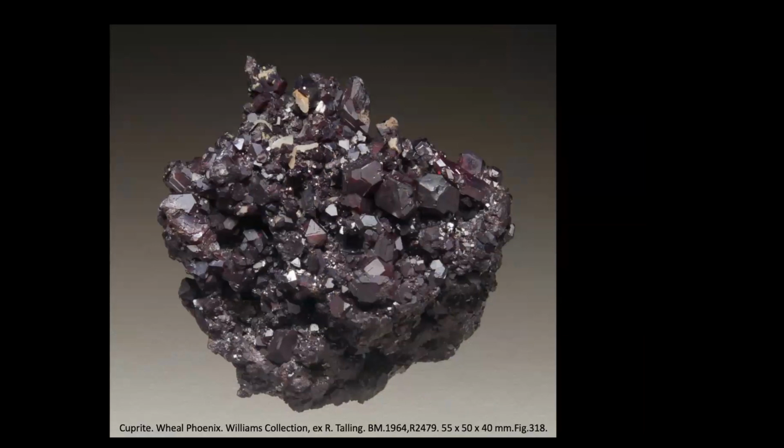The Williams family we've talked about briefly. Cuprite specimens don't get much better than this. It's in beautiful condition. It's clearly been kept in the dark for most of its life. You can see the body colour coming through and the complex morphology of the crystals. A very nice specimen and attributed to Richard Talling, very famous Cornwall dealer.